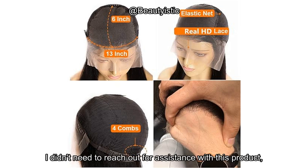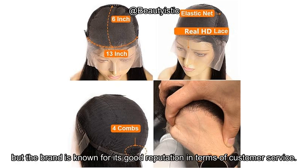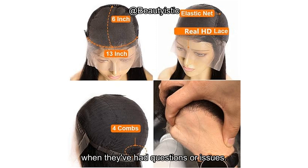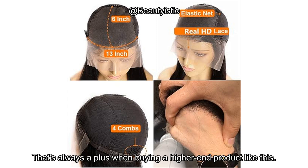I didn't need to reach out for assistance with this product, but the brand is known for its good reputation in terms of customer service. Many customers have mentioned responsive and helpful interactions when they've had questions or issues. That's always a plus when buying a higher-end product like this.